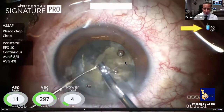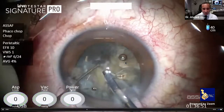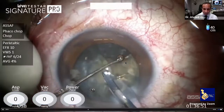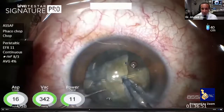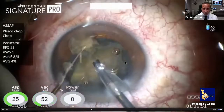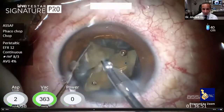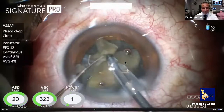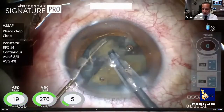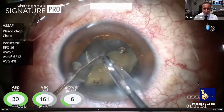You can see here we still have some fluctuation of the anterior chamber despite reduction of the bottle height and reduction of the vacuum. We can, of course, use the technology, as I mentioned before. I have set the vacuum here to around 380 millimeter mercury. This is the rise of the vacuum, and then the vacuum will drop instantaneously, as you can see here, to 267 millimeter mercury before occlusion.